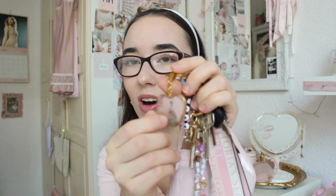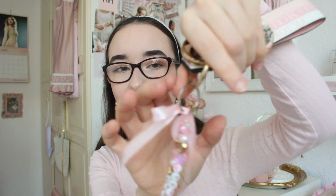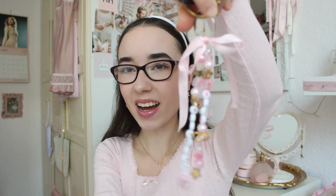And yeah, then I also have this Marie Antoinette keychain on that I got in Paris. And then I also have this 1989 keychain on here that a friend of mine got for me. And then I also have this one on here, which a friend of mine made. And I honestly love it so much.